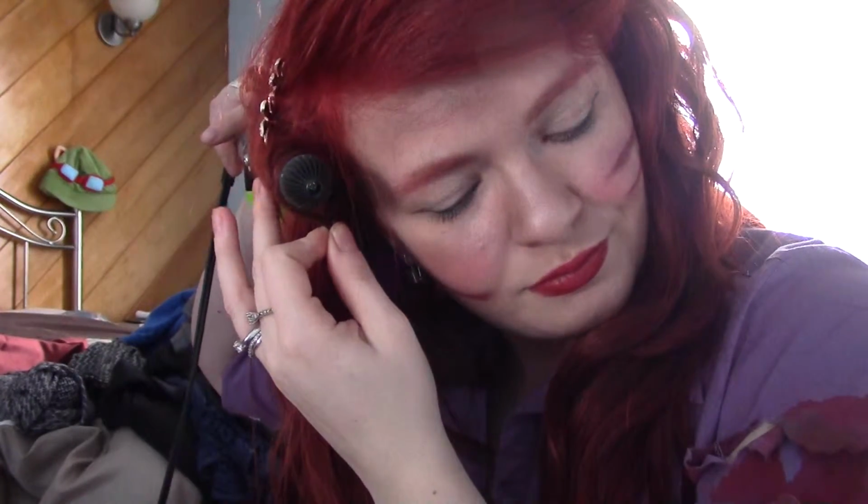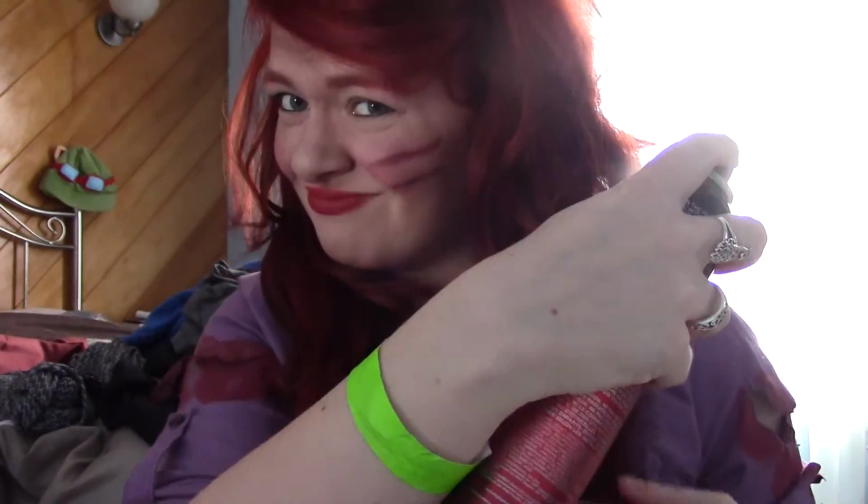I am not using a clipless curling iron, but I am treating this curling iron like a clipless one because I can. Now we're going to spray it all with hairspray. Make sure it stays in place. And you're pretty well ready to go. Look at you.